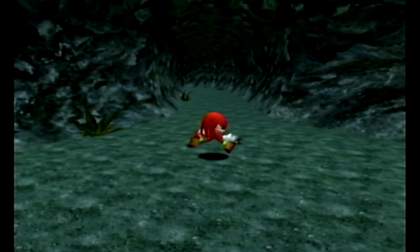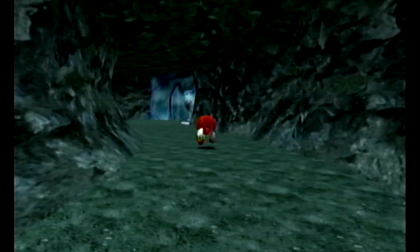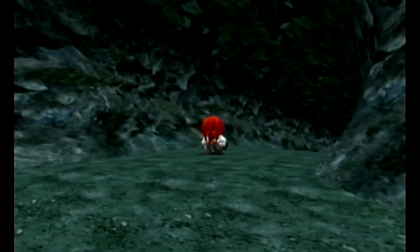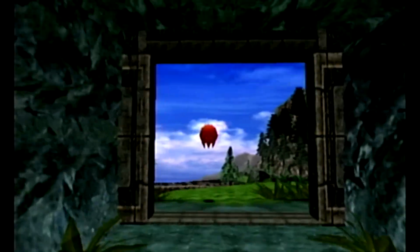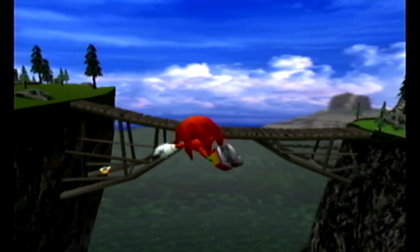Because one of the interesting things about echidnas is they love to dig. Or it's more like they dig when they feel threatened. If you don't know what it looks like, look it up on YouTube or something. Because it is pretty cool, they don't dig that far, but they do dig straight downward.